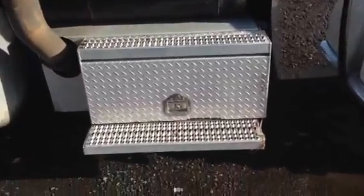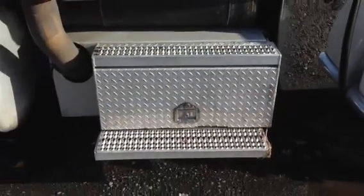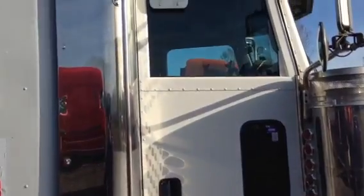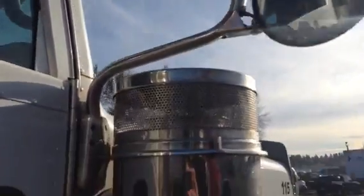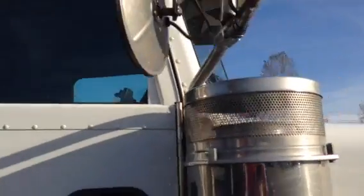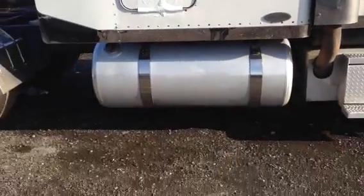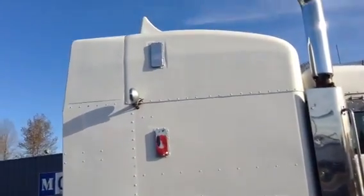Steps look nice and level. I see a little bit of damage just here at the corner bead. Let's pan up the cab on the passenger side. Body looks in very good condition. There's a little bit of pitting in the mirror here, but it's not cracked. And there's no dents in the air cleaner. Take a look at the sleeper from the outside, also in good condition.